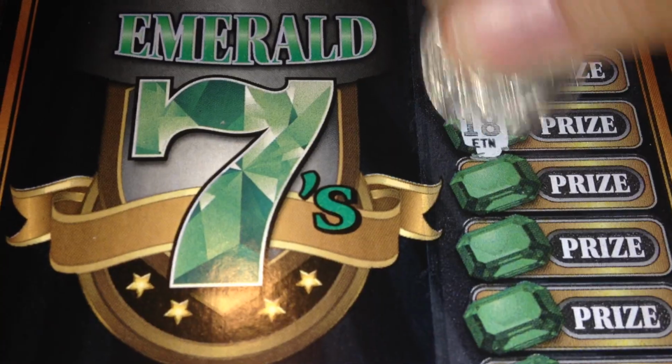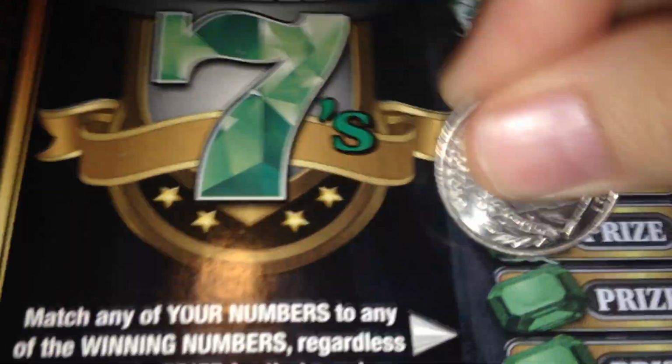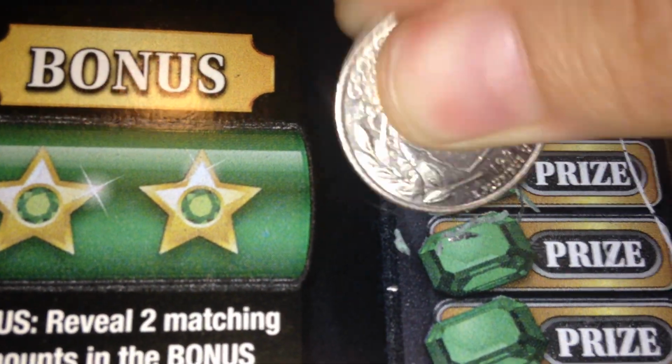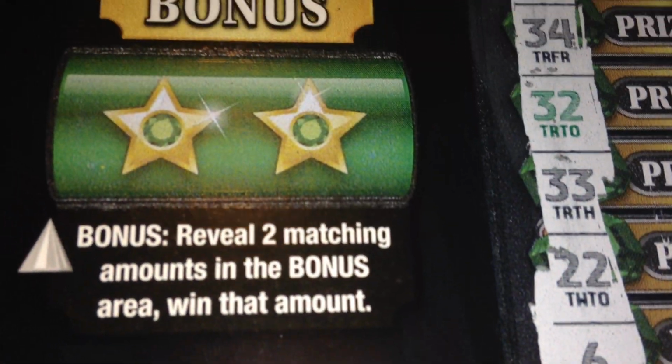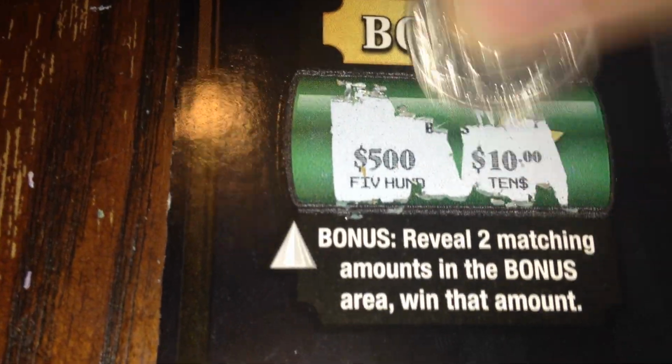All right, first number, 26. Looks like we came close a few times, but no matches. And then on the bonus area, if we reveal 2 matching prize amounts, then we win the prize. All right, so we got $500 and $10. No match there. All right, moving on to the last game.